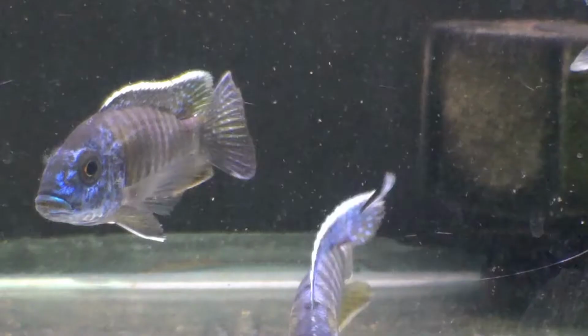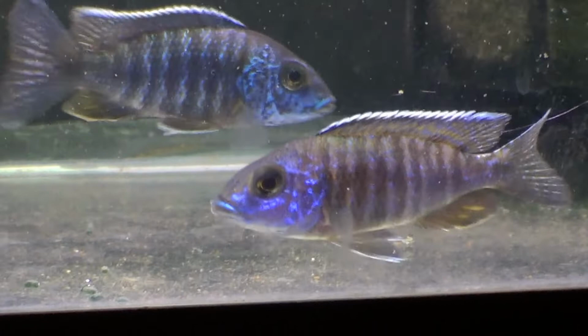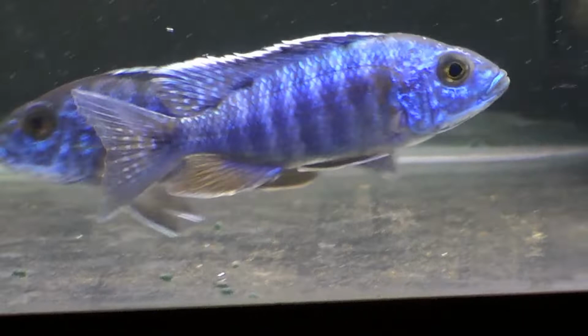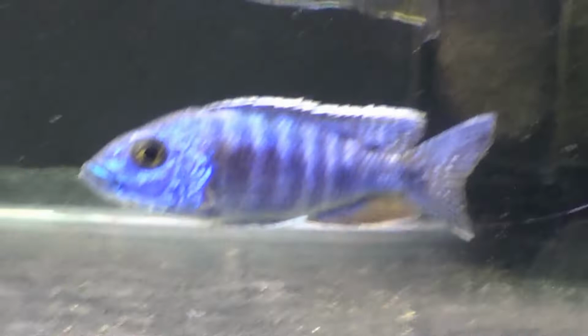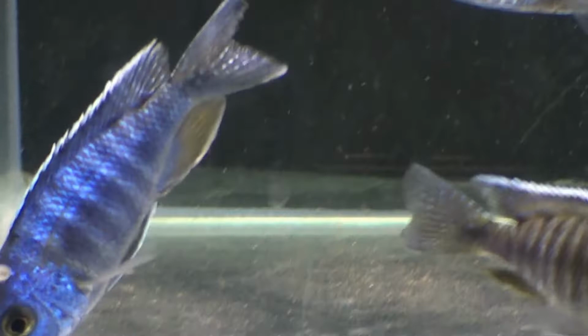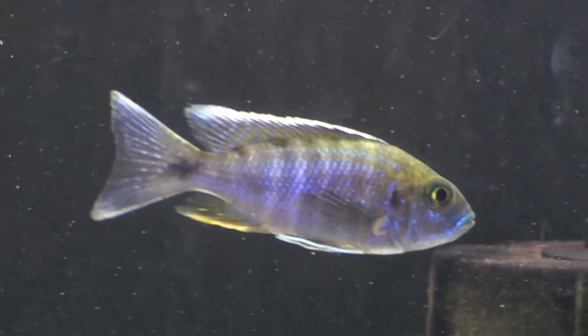G'day fish tankers. Can't remember what day I'm up to, but I'll write it above. As you can see, there's plenty of colour coming through. Have a good look at the fins. Looks like they're starting to go pointy. How is that even possible? I guess if you're going to breed a female, this one here is the one to breed because that's the one most colourful. So yeah, stay tuned.